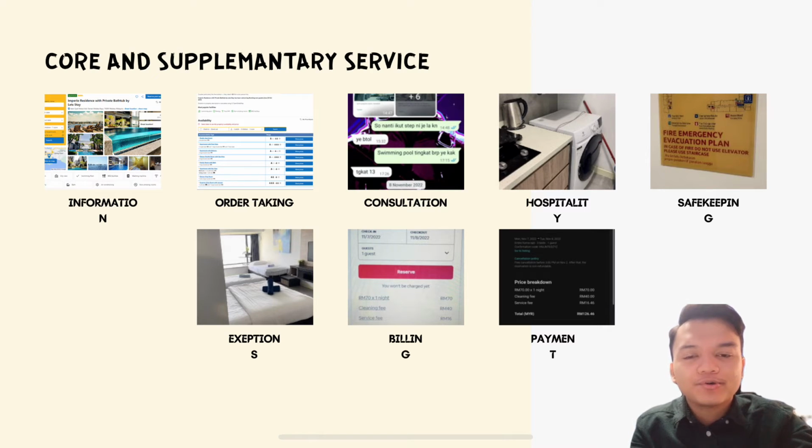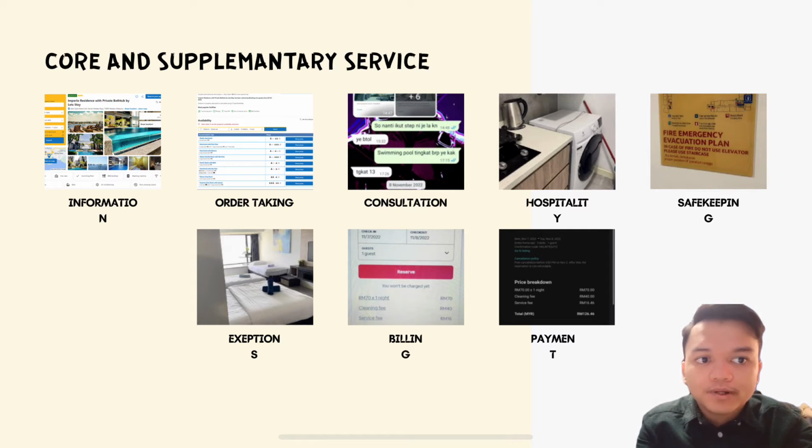So the next one, I'm going to explain about the core and supplementary services from the flower of service. The first one in core and supplementary service in the flower is information. Imperio Residence Bella Suite starts from 435 square feet to 466 square feet and comes with a living room, bedroom and a bathroom for all the layout types that we stay in. Dual Key suite has only one size, which is 771 square feet and is made of 2 bedrooms and 2 bathrooms.